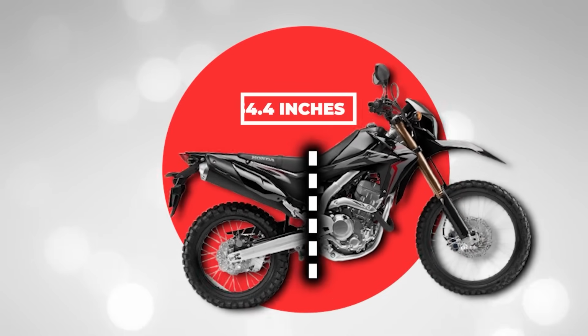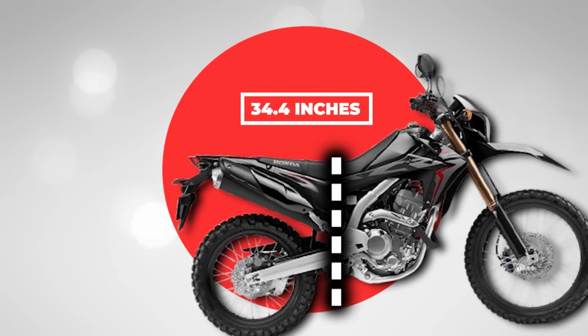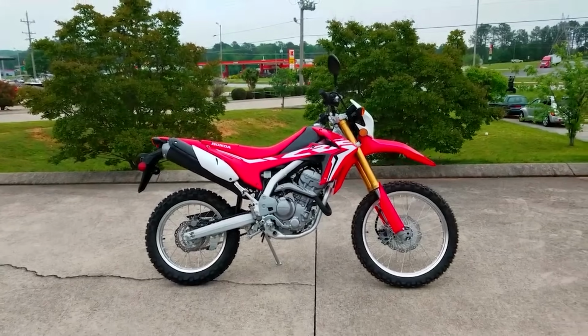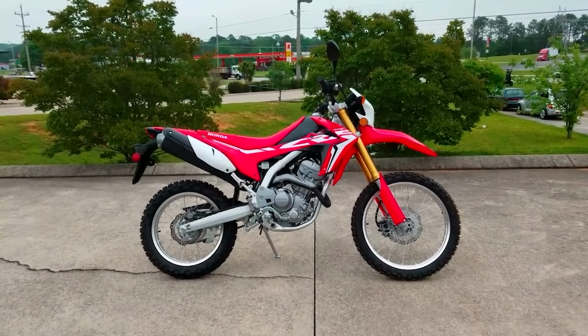The seat height is 34.4 inches, providing great ground clearance without making the bike unwieldy for seasoned riders. Its rugged chassis and long travel suspension make it just as comfortable on back roads as it is in town.